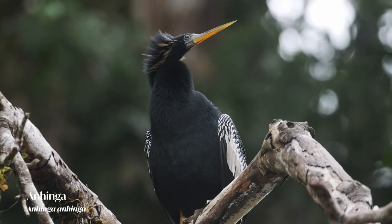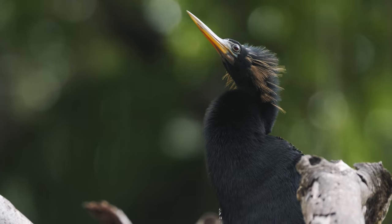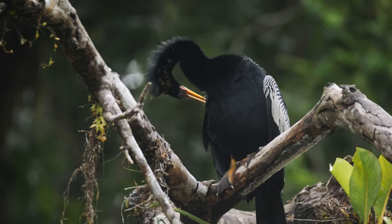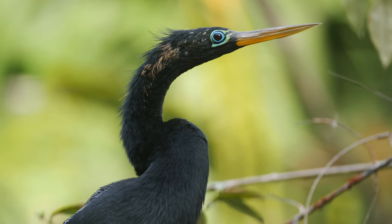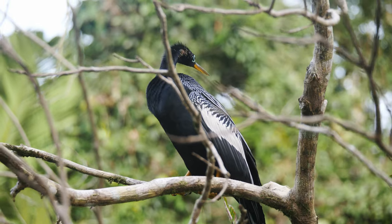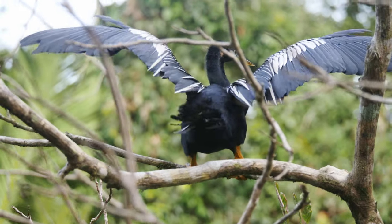Sometimes called the snake bird or devil bird, the anhinga is a member of the darter family and skewers fish on the end of its long, sharp bill. Breeding males have a characteristic blue eye ring. Much like other diving birds, they spend a lot of their time out of the water, drying their wings and preening.